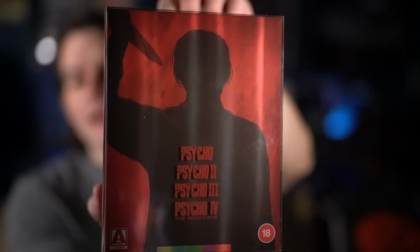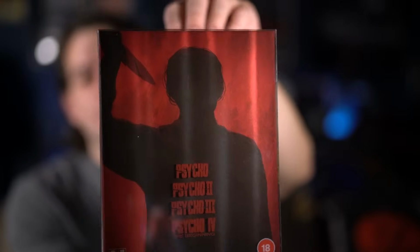And then finally, one more Arrow box set that I've had for a while. I was actually planning to do a review on it and never got around to it. So this is sort of a review, and that is indeed the UK release of the Psycho films in 4K: Psycho, Psycho 2, Psycho 3, and Psycho 4. And this is the outer box, which you can see right there. Very, very simple, but it's nice.